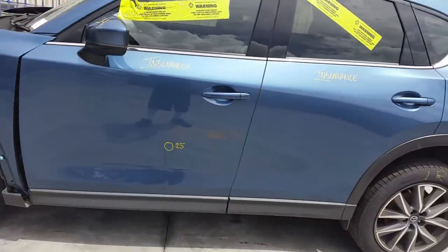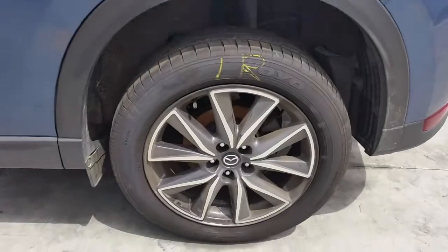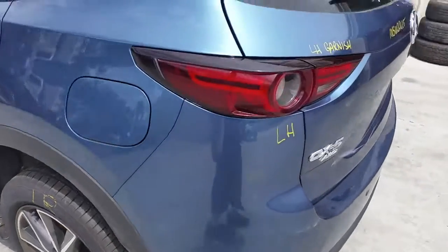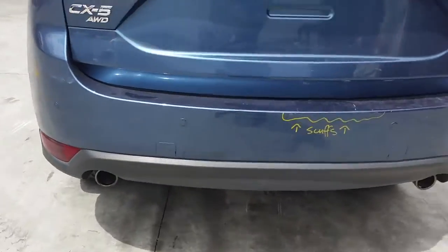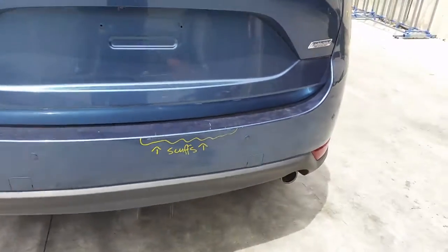Left front door has one small dent. Left rear door appears to have no damage. Left rear 19-inch factory alloy mag with a good tyre. Left tail light. Left tailgate garnish. It's got an average bumper cover. It does have a few light scuffs. Still may be usable. Park sensor type.